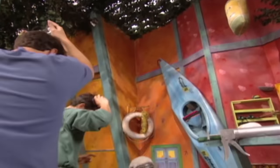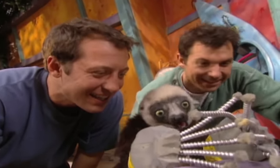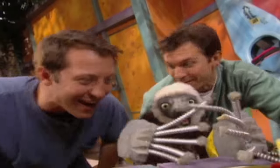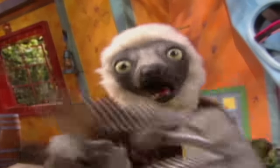Yeah! Kinkajou super claws! What do you think of them, Zoboo? They're Mangatsika! Let's try them out! Yeah, now I'm Zoboo the super claw!